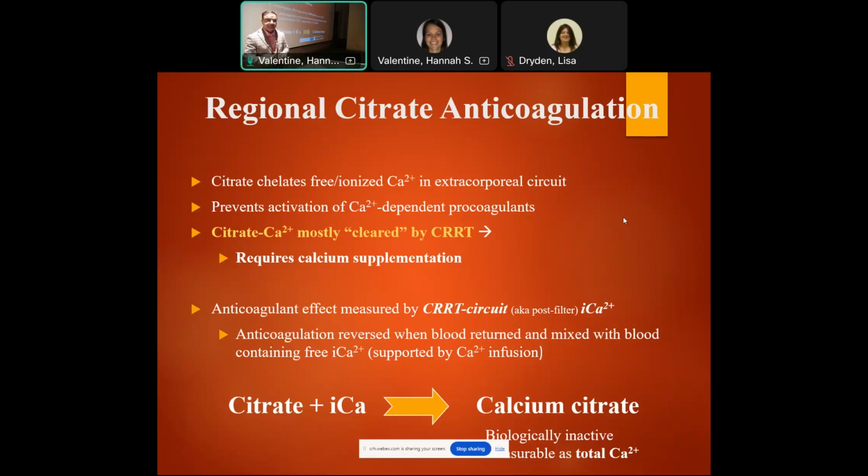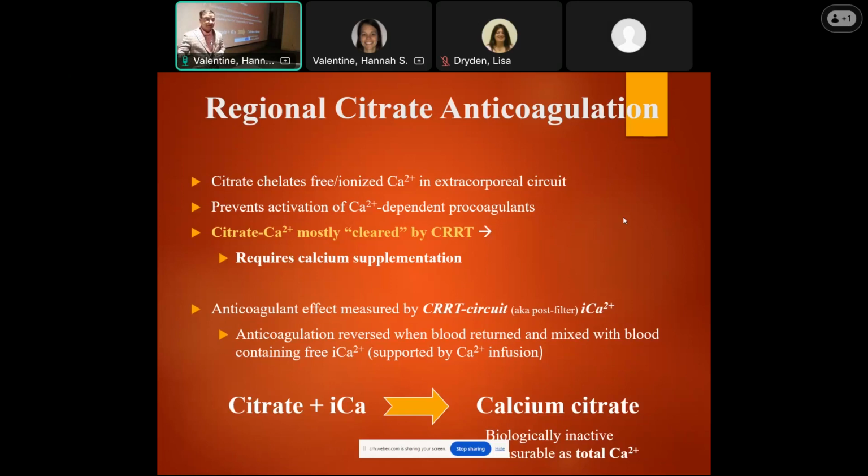And for citrate, we use the bags that don't have any calcium. Because if we use bags with calcium, that defeats the purpose. We're trying to bind all the calcium so the filter is anticoagulated. So when we use citrate, we do not use calcium in the bag. And the anticoagulation is reversed when the blood is returned and mixed with the blood containing pre-ionized calcium. Just like I said, that's why we do the calcium drips, either gluconate or chloride. And citrate plus ionized calcium becomes calcium citrate. So this is what you see as the total calcium. This is not the biologically active calcium. This is the total calcium. And the biologically active calcium is the ionized calcium.